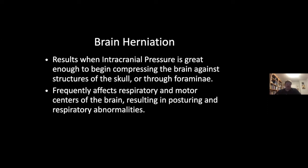Brain herniation, we talked about that coning a little bit earlier. Brain herniation or coning results when intracranial pressure, the pressure inside the cranial vault, inside the calvarium, is great enough to begin compressing the brain against structures of the skull and or through the foramina. It frequently affects respiratory and motor centers of the brain, resulting in posturing and respiratory abnormalities. So again, those basic brain functions in the basilar brainstem start to get squeezed down and pushed against the basilar skull and impair the functions that area of the brain directs, which of course are essential to life.